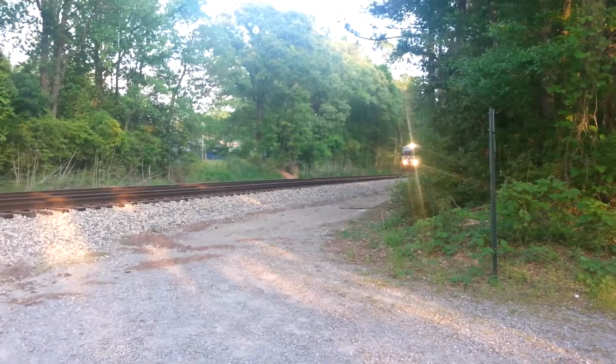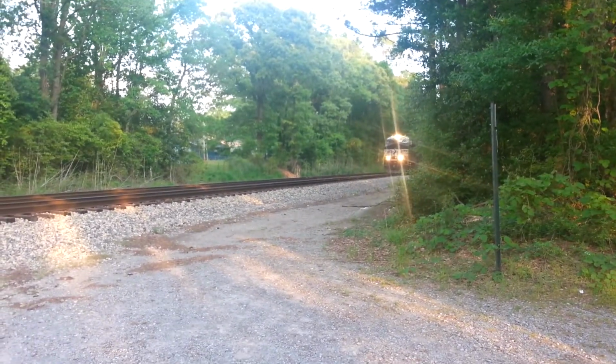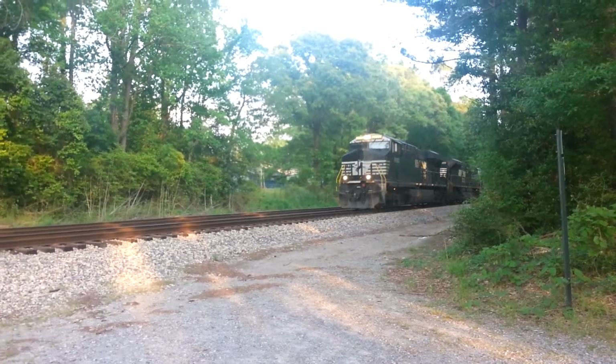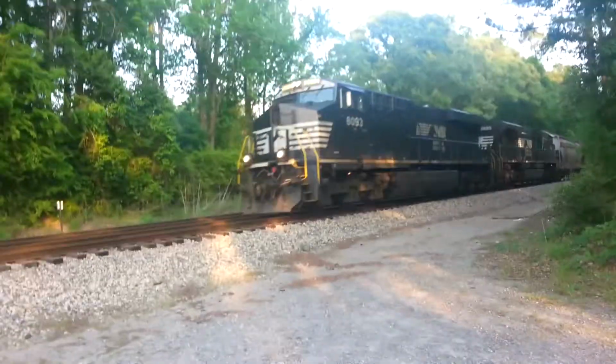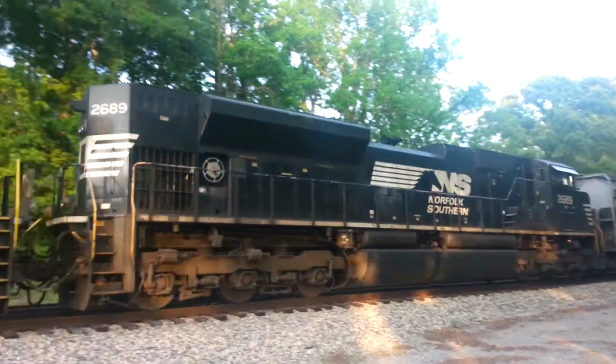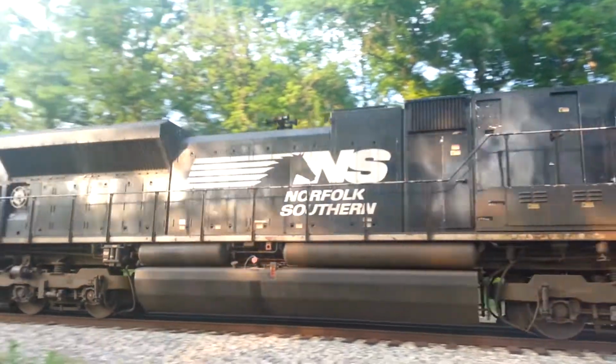all the way up. No, look at here, a little white pony. How about that? Two white ponies. Don't see that every day coming through here.